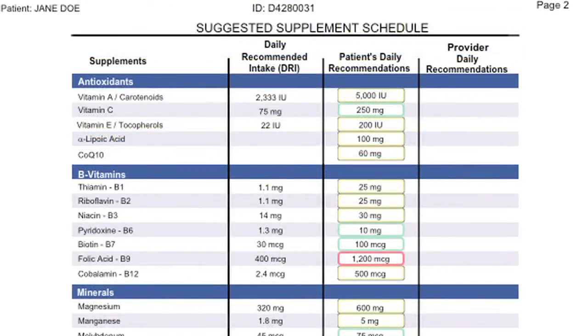There's that daily recommended level, that's the normal need. And then under the patient's daily recommendations, the squares are also color-coded, so they might be green or yellow or red, again depending on what the lab has assessed the need to be and how much the lab interpretation assesses that the person might need. So those amounts are there, and then we have a third column so that your provider, when they go over it, may or may not exactly agree with this. They might use their clinical judgment and their knowledge of your history and your health to say something different that would be in column 2.